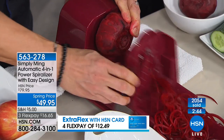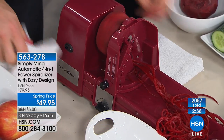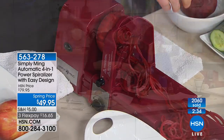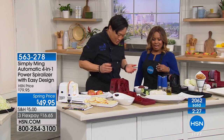So I want to remind everybody about this spiralizer. This is the best price that we've ever offered it. Ever. It's never been lower than this price. You're saving $30. You've got your FlexPay option. Over 2,000 have been ordered. Are you looking to eat more vegetables? Yes! Beets are so hard, right? You can spiral the beets.